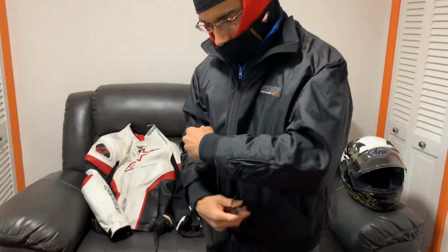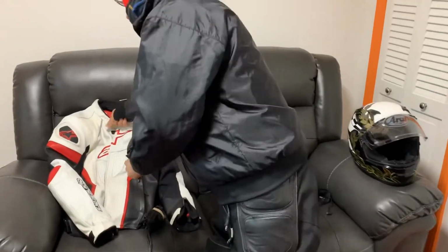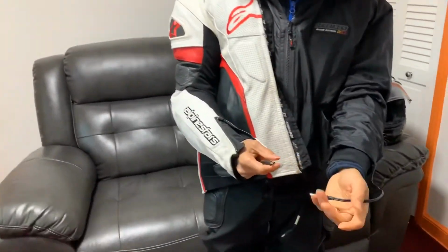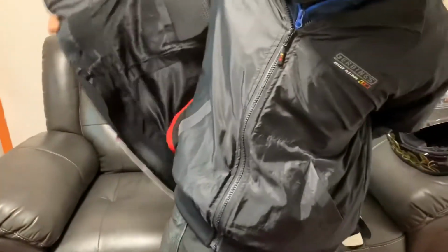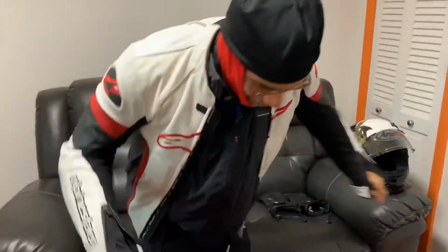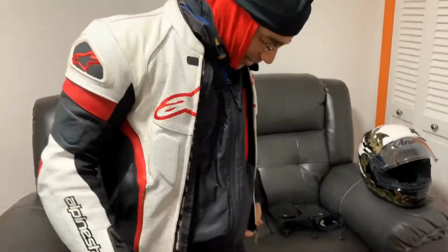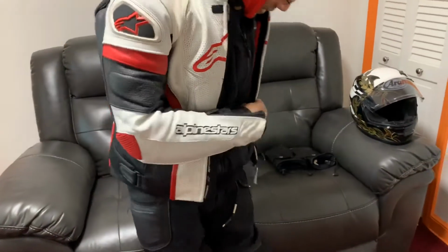Holding this, holding this. If you don't hold these strings, these cords, what will happen? They get lost by the time you put on your jacket. Then you have to put it on again, and then you're like, oh my goodness, why did I do that? And then you'll be a little sorry now, because you'll have to do it again.